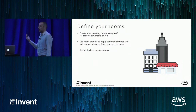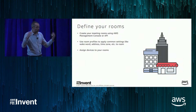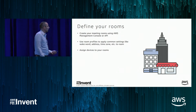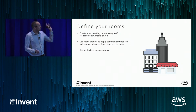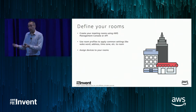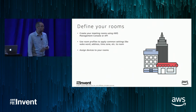So what customers typically do is create a room profile for a specific building or a specific location of their office. Once you've created your rooms, you can assign a device to a room, and it's basically ready to be used.